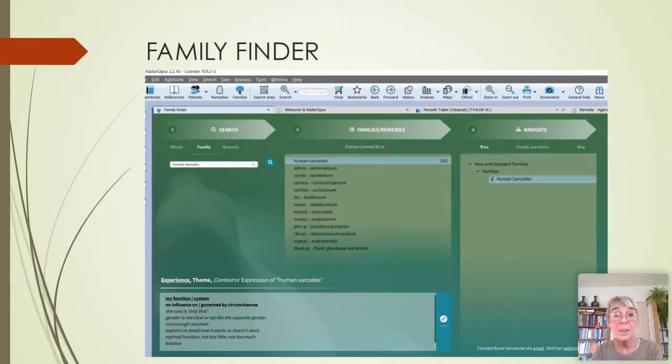This is only the general design, but then I cannot go into more details. Maybe that'll do. If you can read it, you can see, for instance, the human sarcodes. That is what I typed in here. You see it here, human sarcodes under family. And then what it gives.